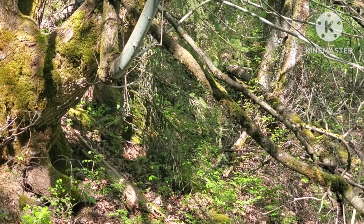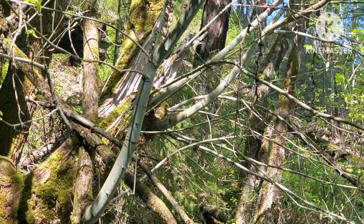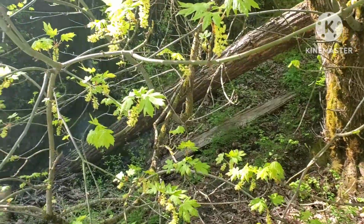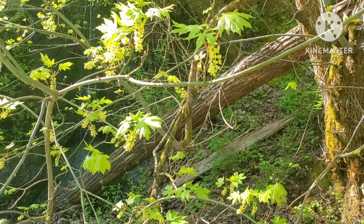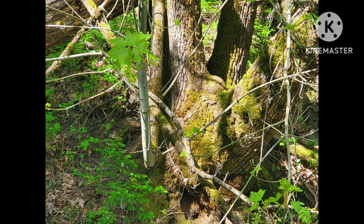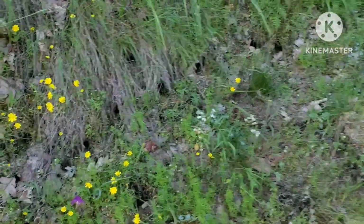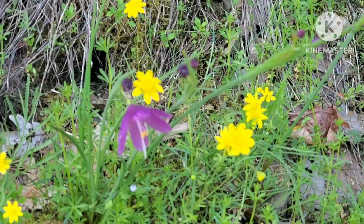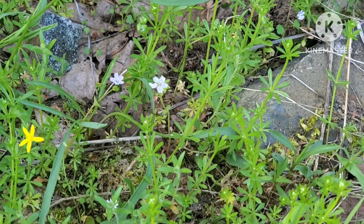Okay, can you see what's going on here? There's an old branch coming down, and then that is a new shoot growing out. And let me go get a different perspective. Okay, I don't know if you can tell or not. That's the other side of it. It's just spectacular. Ooh, there are so many little, look at that. It's like this everywhere.